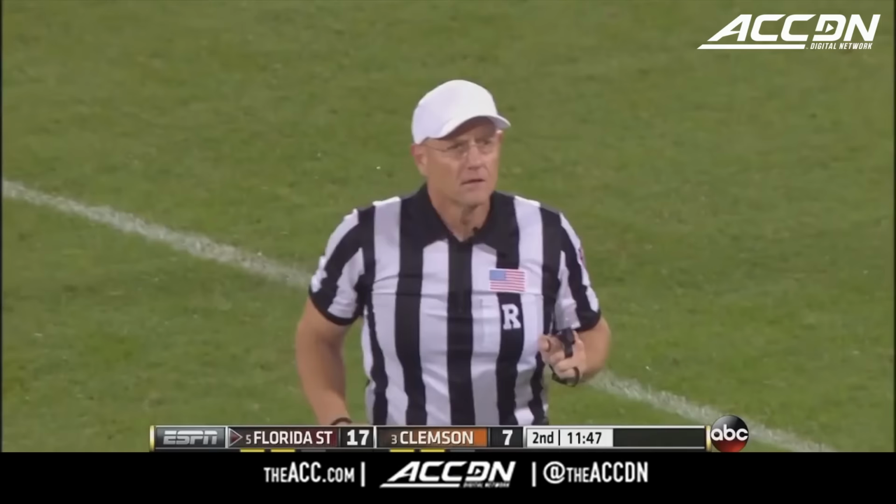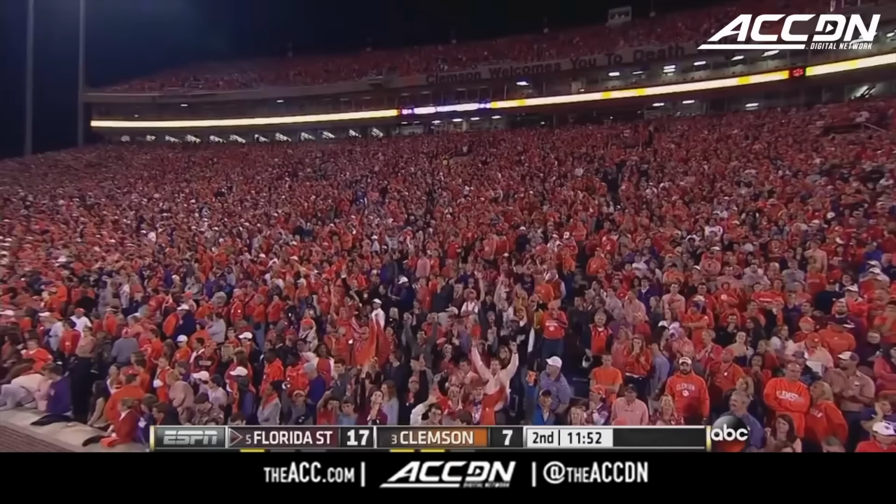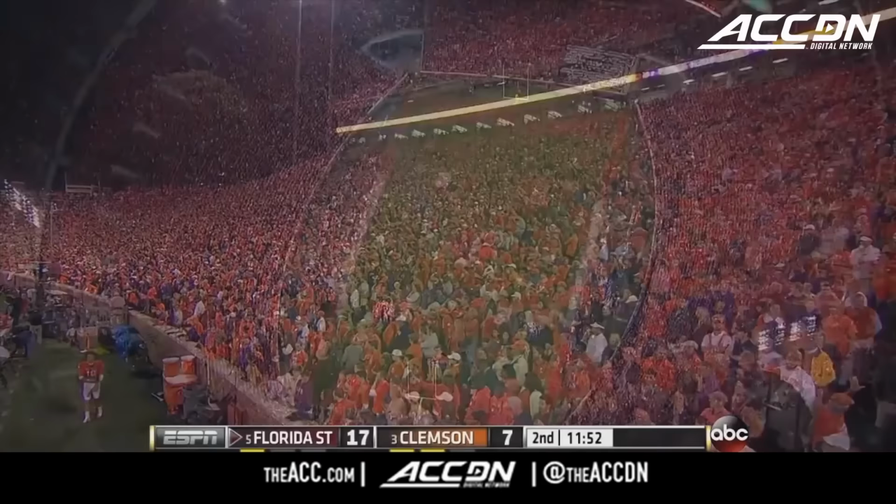11 minutes, 52 seconds, please. They put 5 more seconds back up on that clock. So when we take a look at the scoring here tonight, after a fumble, it was the Noles. They struck first on a 22-yard pass to Benjamin. They added a couple of field goals, and of course, Clemson scored.